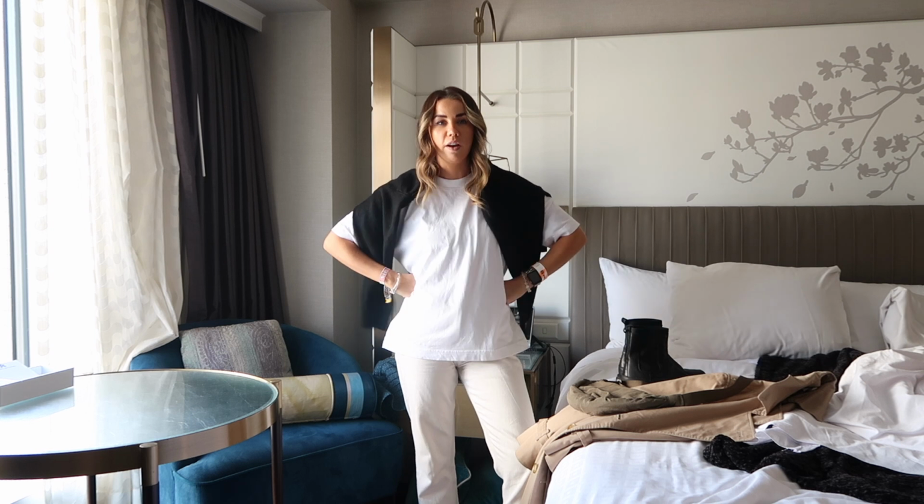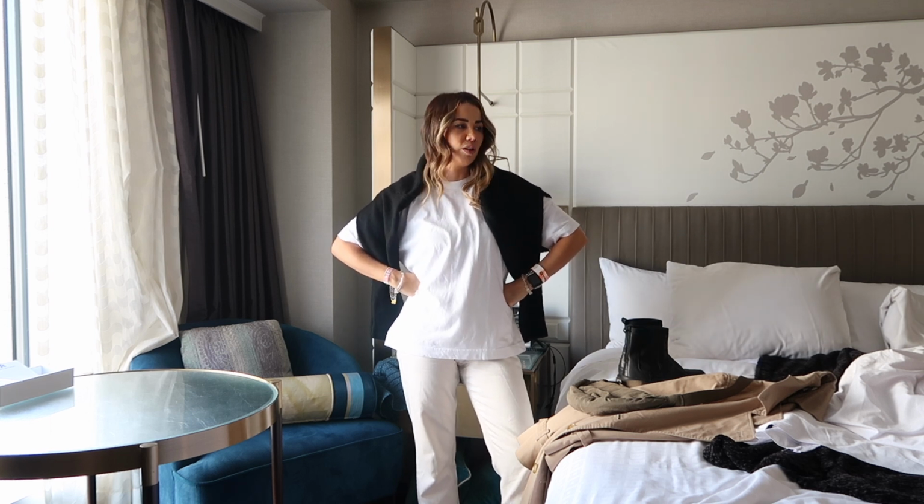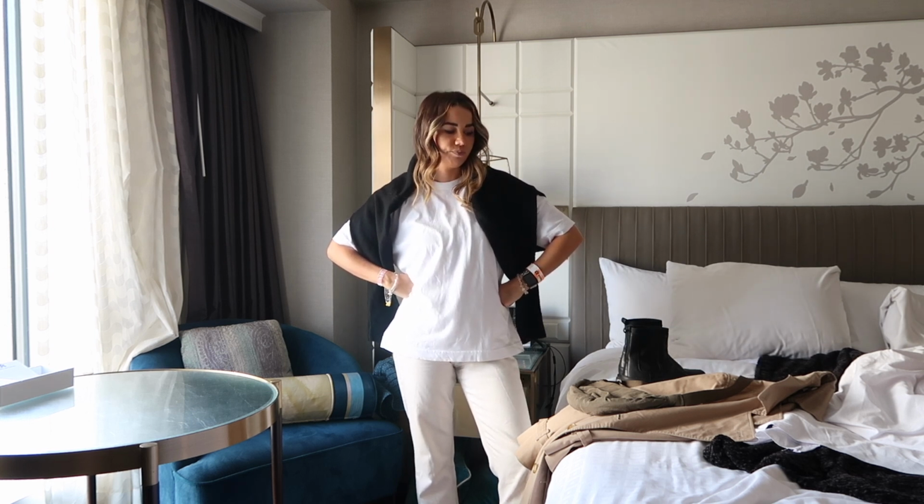But I quite like the all white vibe on a boat, but now I'm actually questioning whether I want to wear this or whether I want to put my blue jeans on. I might put my blue jeans on. Blue jeans and Uggs with the trench coat, or blue jeans, Uggs and my leather jacket.